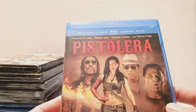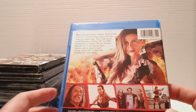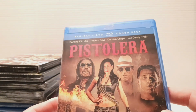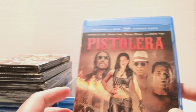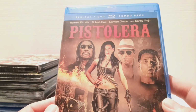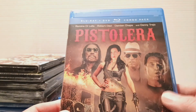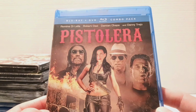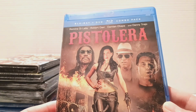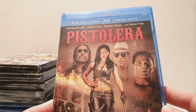Pistolora, and it's pretty good. Her family gets killed by Robert Davi's character, and the only people left alive are her and her brother. She goes around to hunt him down as she gets older, with the help of him and Danny. Pretty good movie, not bad. The special effects used for some of the scenes were pretty cheesy, but hey, your budget's only so much, but I enjoyed it.